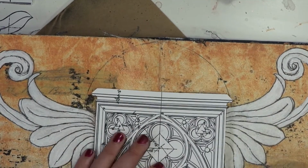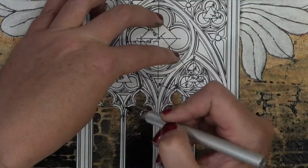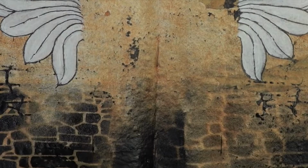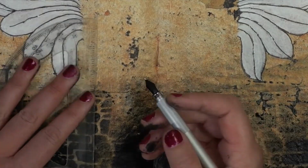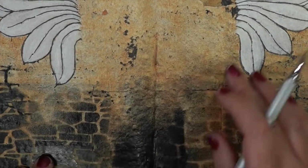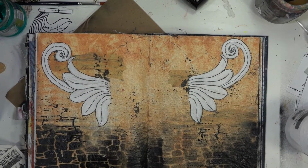And I'm using my Muji again, and I'm just going to trace around it. And I'm marking where the tops of these archways are and the sides, because I'm going to add some paint to these areas, and I don't want to paint the whole area in waste paint, so I'm just marking off which areas I want to be painted.